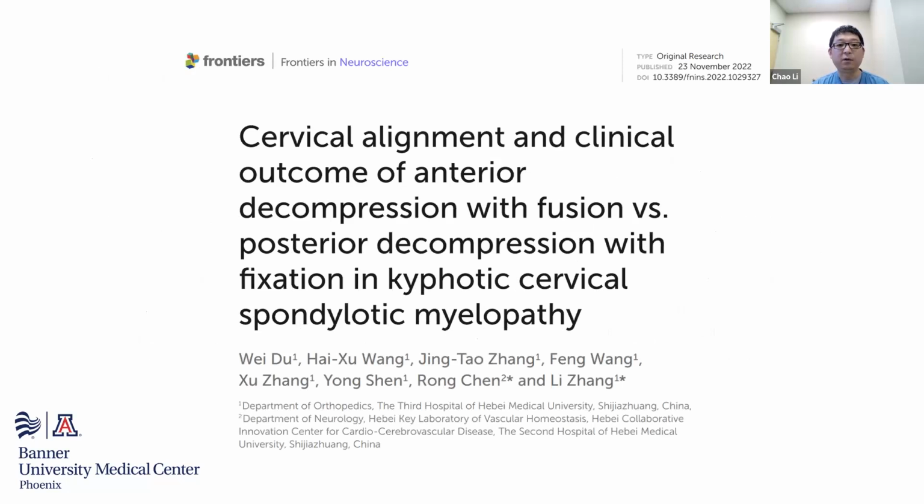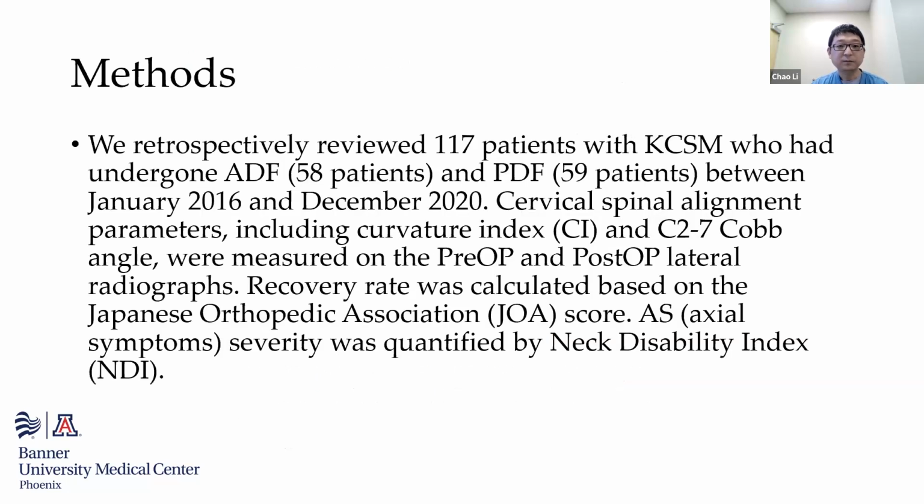For the last 4 studies, which focus more on neurofunction, I'm going to talk more about anterior versus posterior with several different topics. This one is about kyphotic cervical spondylotic myelopathy, anterior versus posterior approaches. And then later on, I'm going to talk more about long-term follow-up and narcotic usage, even the cost. If you're interested, there are a lot of interesting findings in all the studies.